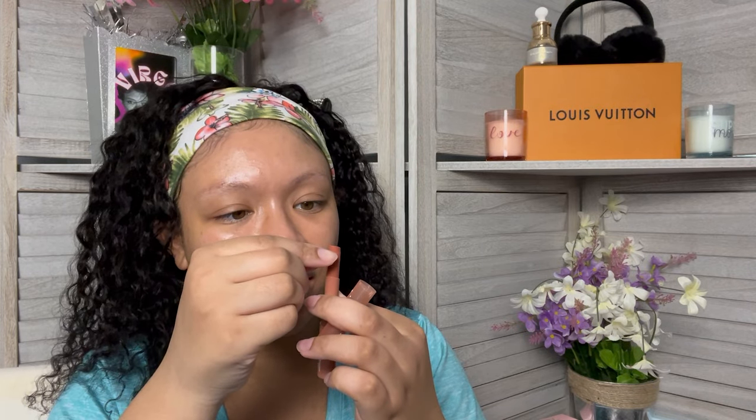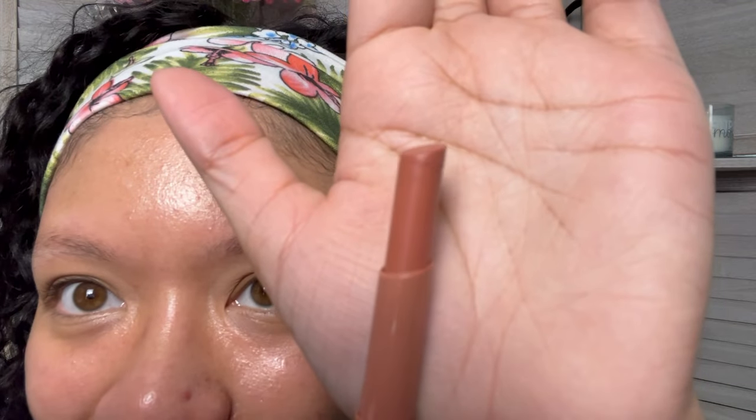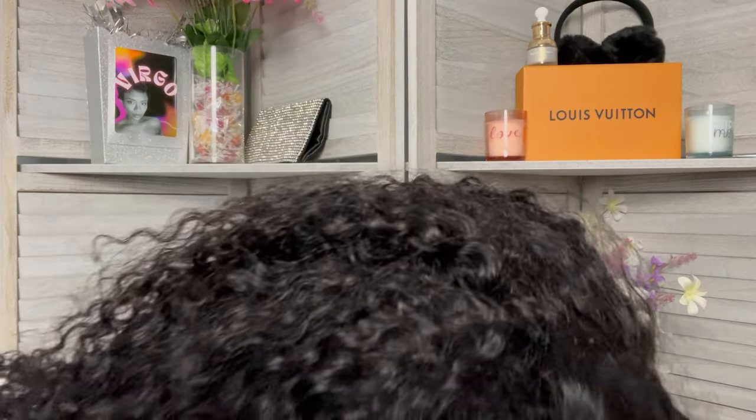Ooh, is that a hair? Maybe it's just like a fiber. I don't know. This one looks kind of nasty the way I got it. I don't think you guys can tell by the camera, but it doesn't look that nice. Maybe it's just old. I am gonna wipe that first layer off because I don't want that on my lips. And then I dropped it. Okay, I'll grab that later.